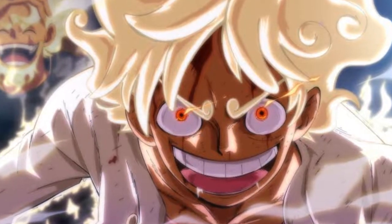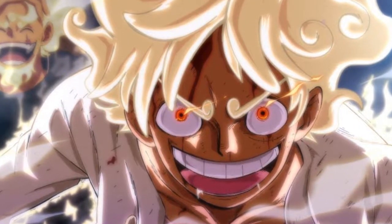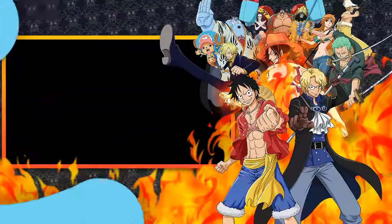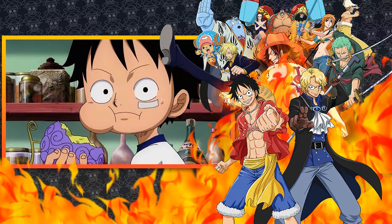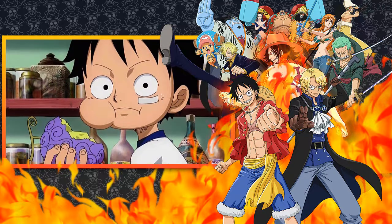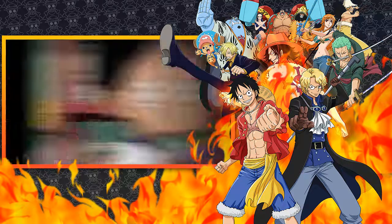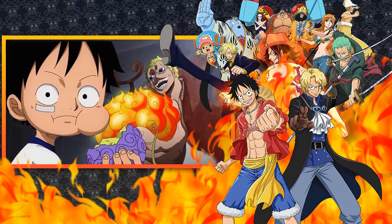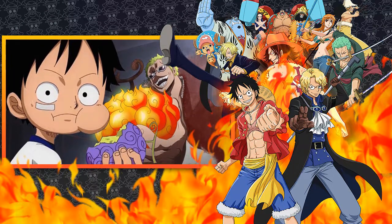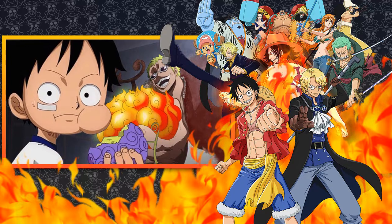As we know, for any user to acquire power, they need to consume an Akuma no Mi, which are the oldest and perhaps one of Oda's greatest inventions in the entire manga. Introduced early in the story, Akuma no Mi have always been a vital part of One Piece's often spectacular battles. Devil fruits are incredibly rare and distinctive fruits that grant anyone who eats a single bite incredible powers.